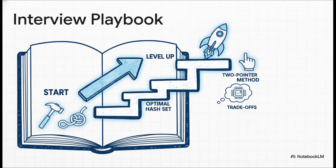So if you ever face this question in a real interview, here is your playbook for success. Step 1. Start by explaining the brute force solution. It shows you understand the core of the problem. Step 2. Then you level up. You blow them away with the optimal hash set solution, making sure to explain that key insight about looking for the needed number. And finally, Step 3. You mention the two-pointer method as an alternative, showing that you've thought about all the trade-offs, like space versus time.